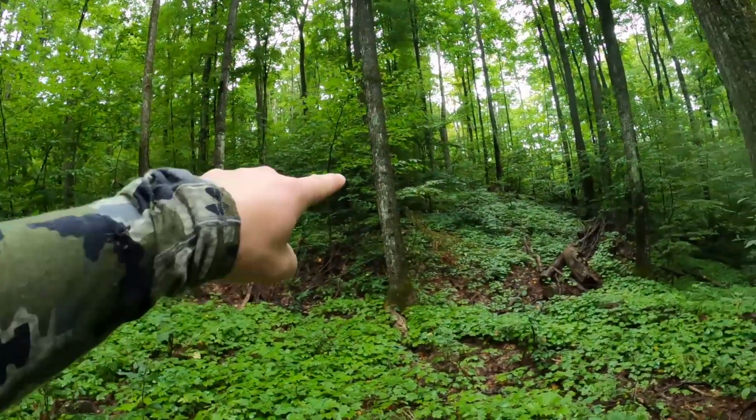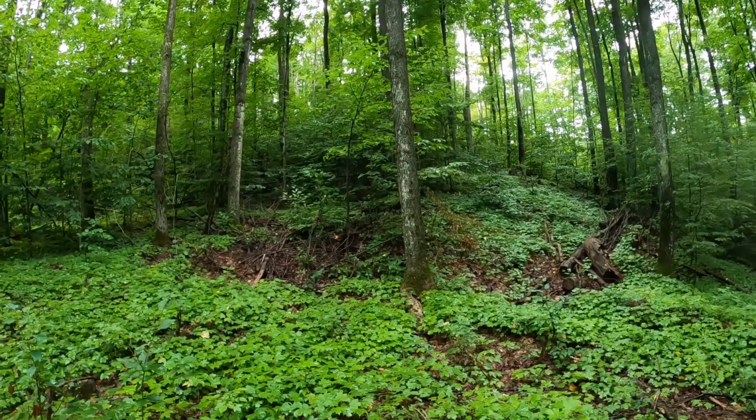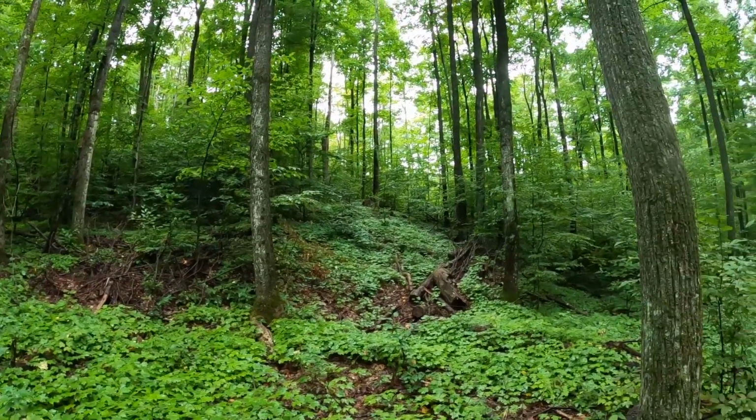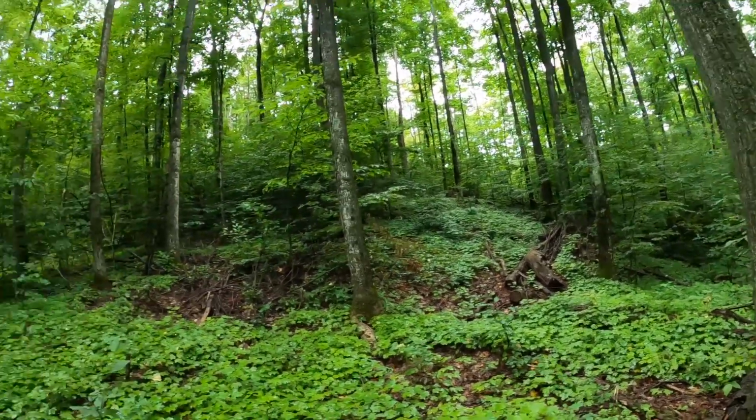There's another deer. That one's a little buck. Look at him, he's just looking at me. Yeah, a little spike one. Look at him. He's right there. That's like 7 or 8 deer that I've seen. And I'm 400 yards away from the truck.